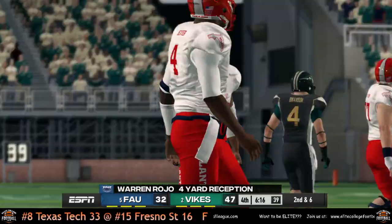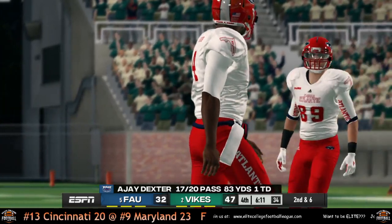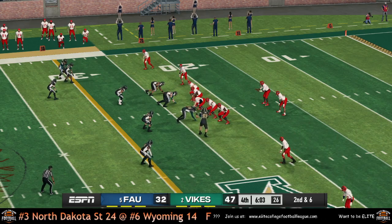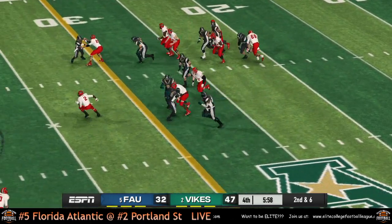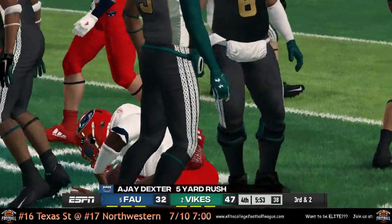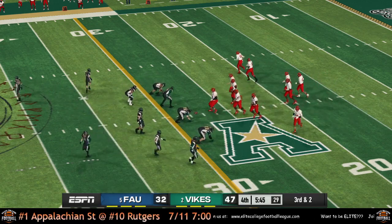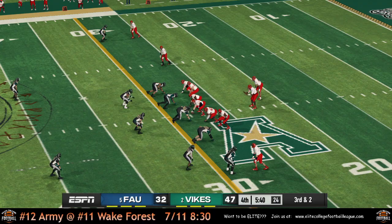Good tackle there in space. From their own 23-yard line. Second down. Nice run to the outside. Gain of five on the play. That'll bring up third and two. Man left. Four down. Check four. Back eight. Let's go.